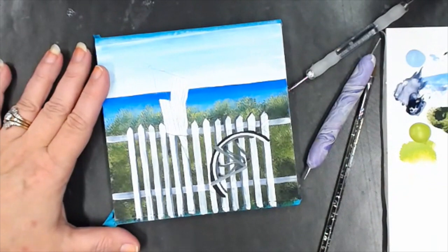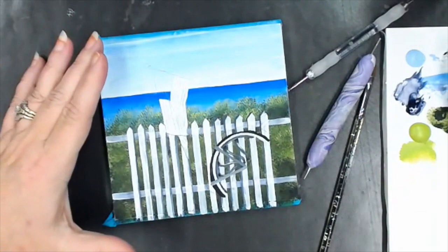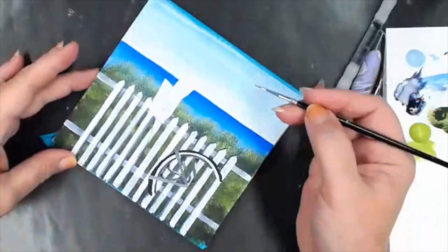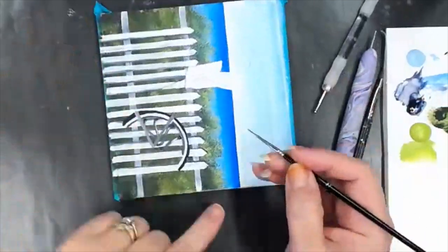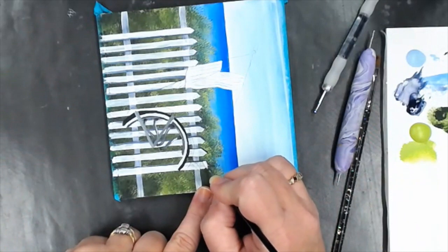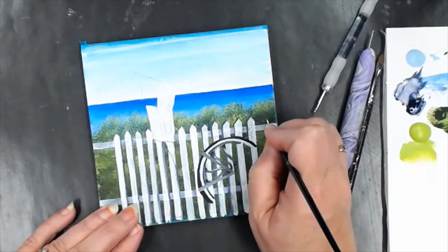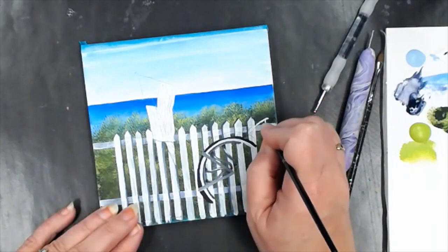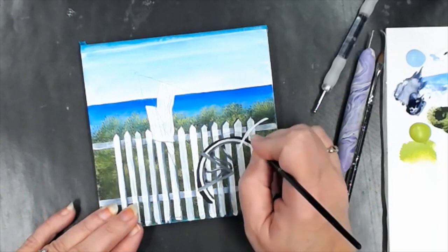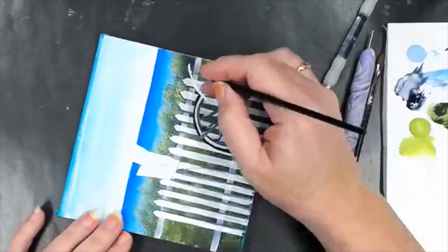While that's drying, go up to your seat. We're going to paint our seat and the red part of our bicycle white. Let's see. It's going to come from here. I'm going to go right through my tire. If you need a thicker round brush, that's fine too.